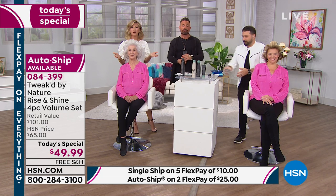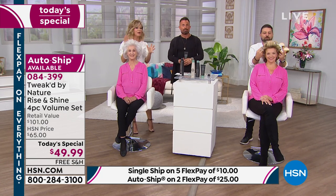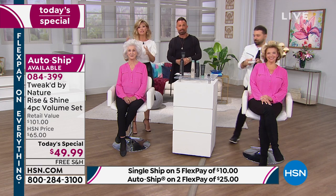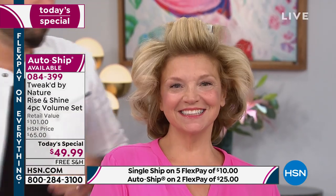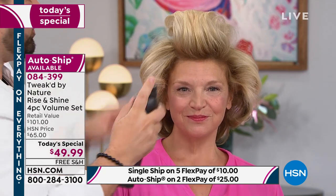No, you never thought it was possible. So many of us think, okay, how do I get volume? And like I said, my mom's got very baby fine hair. This is a system she uses because she hates to use anything that's gonna weigh it down, especially conditioners. Right. This one actually feels like there's more hair on your head the moment you use the shampoo and conditioner.